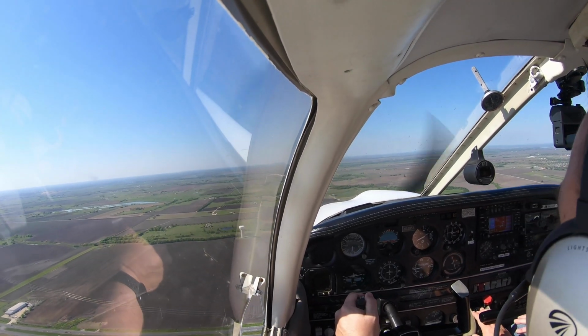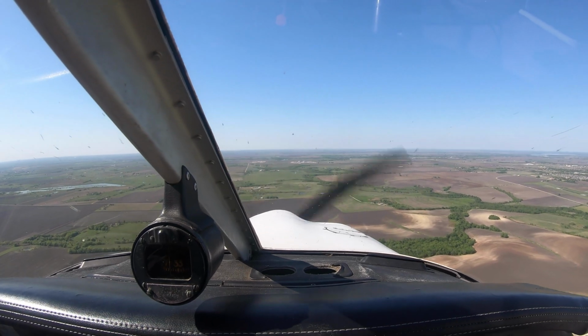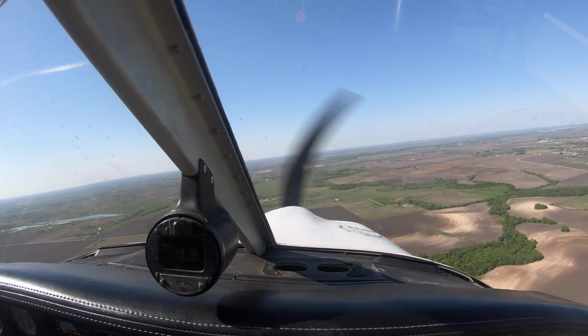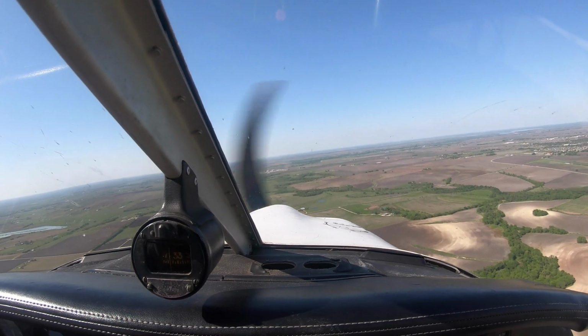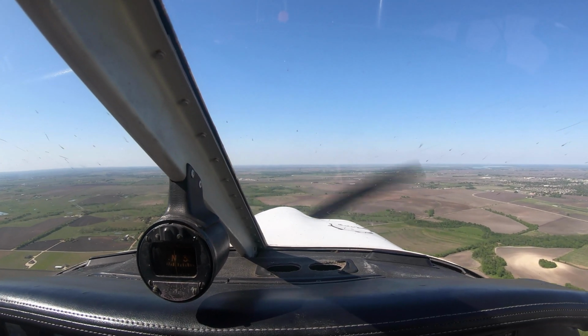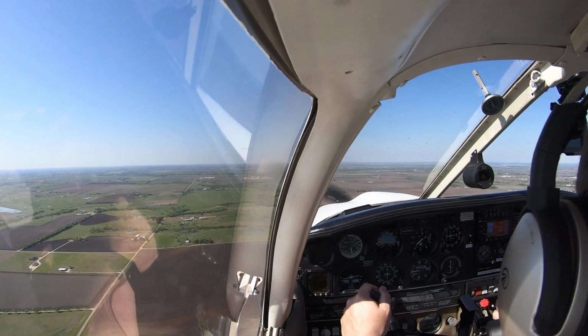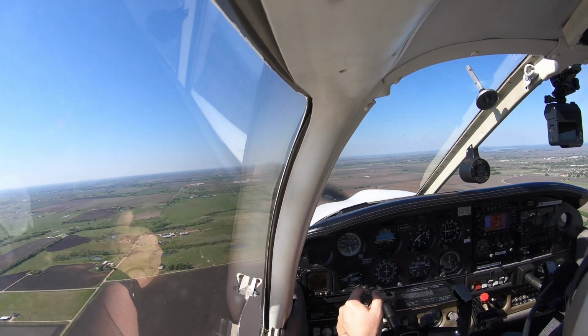The faster we go in the pattern, the more rushed we are. Right. Let's check. Yeah, we're good. Undercarriage, mixture, fuel pump, seatbelt. Okay. Alrighty. So I want you to adjust the trim right now, the way that you want it for nice and straight and level.